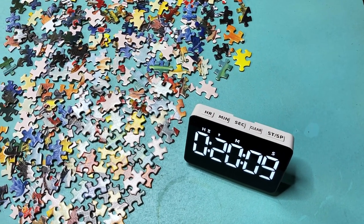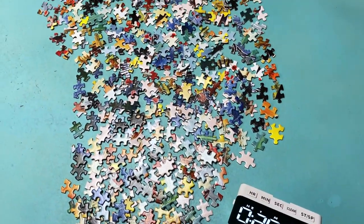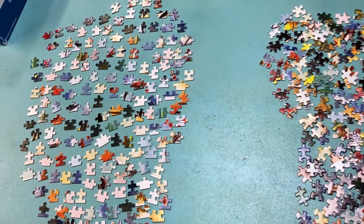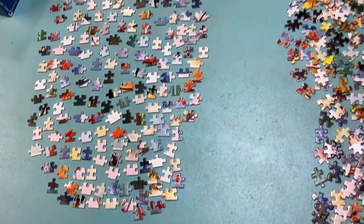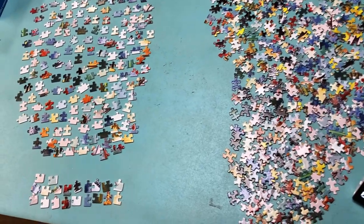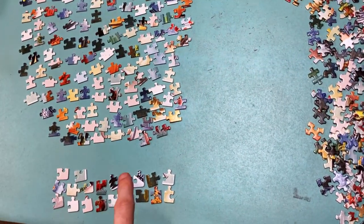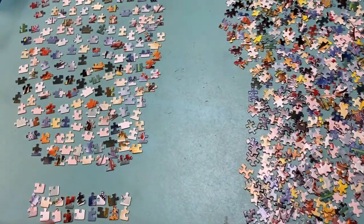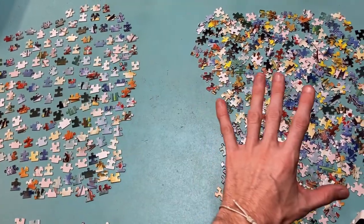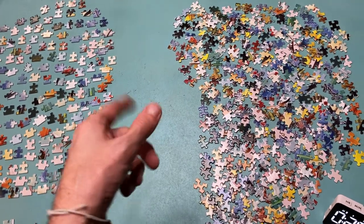All right, it took me 20 minutes to get everything plated out. And just look at how many edge pieces there are. That is so many edge pieces. It's like a third of the pieces are edge pieces. And of course we have 20 corners over here. So I am gonna start by trying to do the 5 frames to give me something to work off of. And then I'll just fill them in.